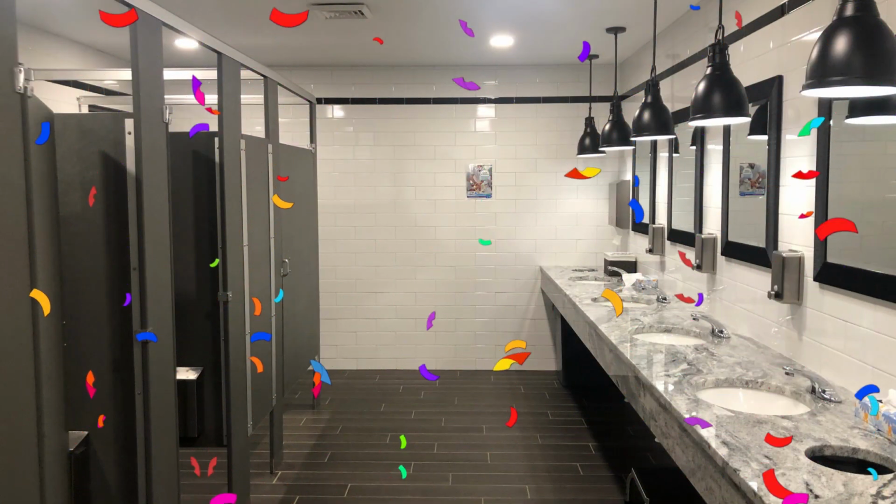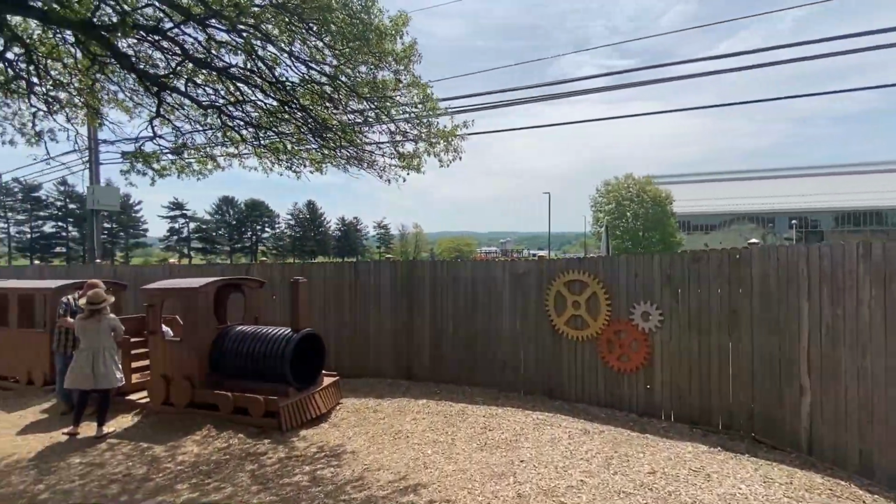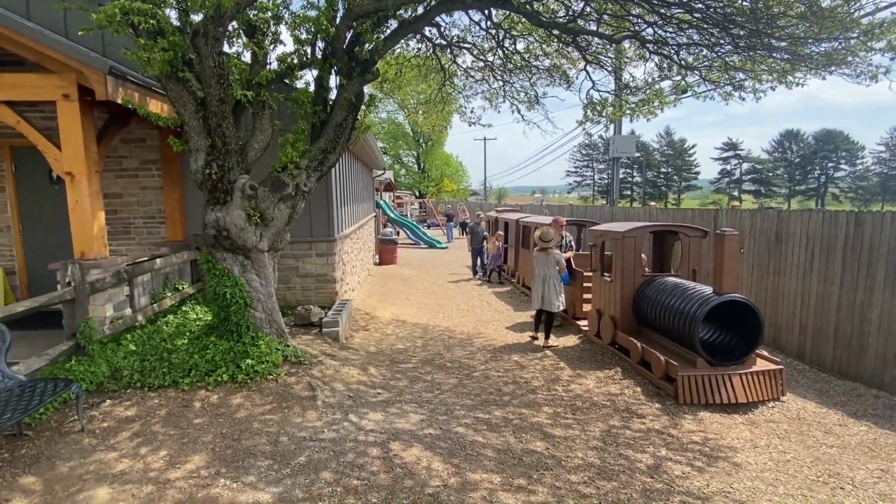But when you come outside, you go over here to the left, and here is a cute little playground for the kids, and they have a little train there. They have a slide in the playground, so it's a fun area for the kids to run around. It's a cute little option.